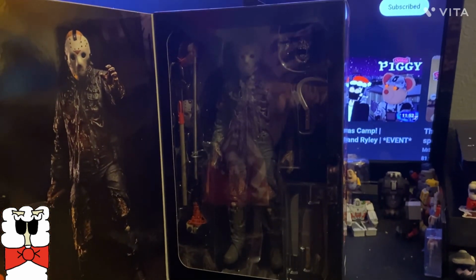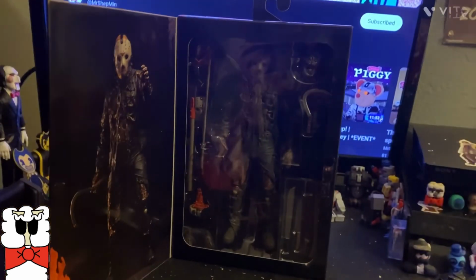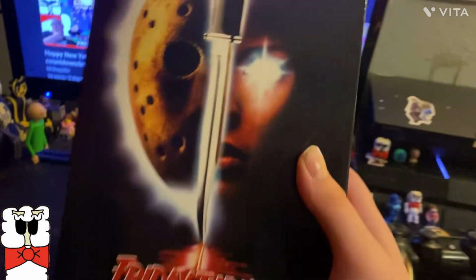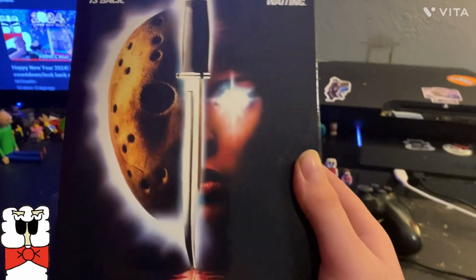Figure by NECA. Alright, let's get into this, close this little flap here. I'm going to be showing you guys the box first. So it has the movie poster on the front of Part 7.